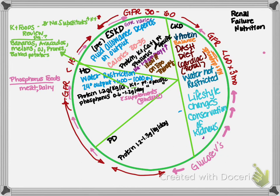Another thing is some of the medications like magnesium and aluminum preparations. They're not excreted. So if your patient's taking that stuff and they're on dialysis and they can't get rid of it, then they could get into some trouble. So we have to explain and teach about that as well.